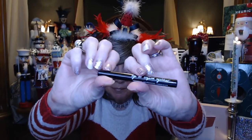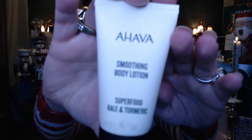We got a travel sized liquid eyeliner in black, always comes in useful. We got an after bath kind of moisturizer. This is by Ahava. It's a smoothing body lotion. It says superfood, kale, and turmeric. And on the back it says you should use after you shower, which is really good because I've got that big jar of Cetaphil, but it's running out. I think the One Kind had a seal on it. This one didn't. So we're just going to put a little on. It's a nice creamy white, and it smells really nice, fresh, and clean. It feels really nice on too. I do love this product, so I'm excited to have this body cream in here.